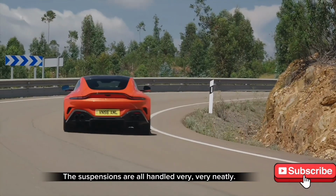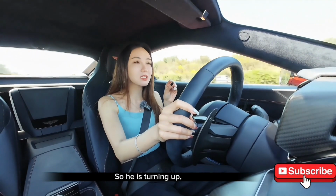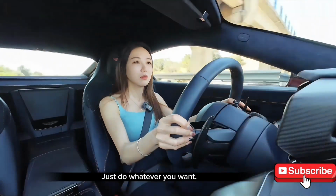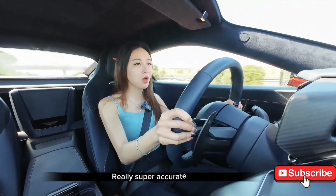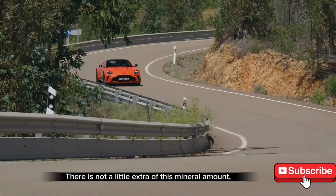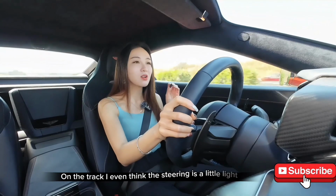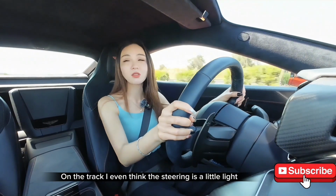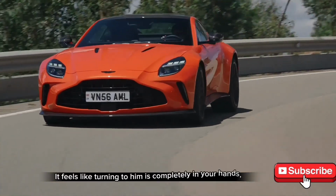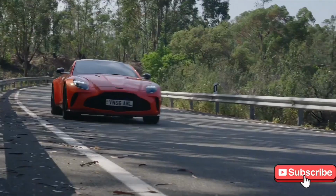And the steering of this car, its steering column is not isolated. So when it turns, it gives you a clear sense of the road. Just do whatever you want. Really super accurate. Super accurate. There is not a little extra play. It hits wherever you point. On the track, I even thought the steering was a little light. But I don't know why, when I walked out onto the road, I didn't feel that at all. It feels like turning is completely in your hands, and it feels really good.